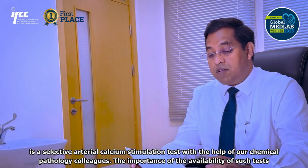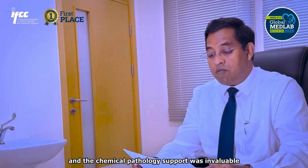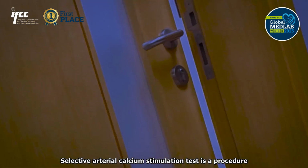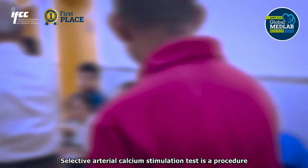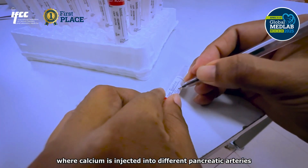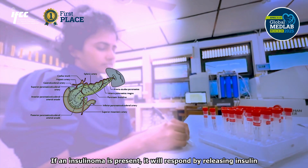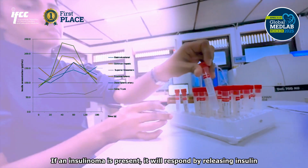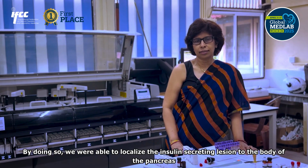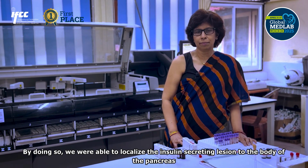The availability of such tests and the chemical pathology support was invaluable in managing this patient successfully. Selective arterial calcium stimulation test is a procedure where calcium is injected into different pancreatic arteries. If an insulinoma is present, it will respond by releasing insulin. By doing so, we were able to localize the insulin secreting lesion to the body of the pancreas.